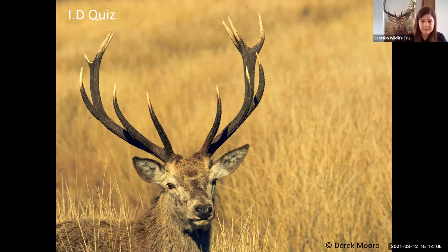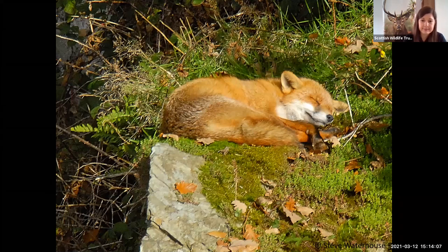Here's the next one. And I'm hoping by now you've all got that that is a red fox. And it is, of course, asleep in the daytime because red foxes are nocturnal. Foxes are a wonderful wildlife sight, and you can spot them in urban areas and the countryside, which makes them quite a familiar sighting for us, and they bring a lot of joy to people. So look out for foxes. Let's have a look at the next one.